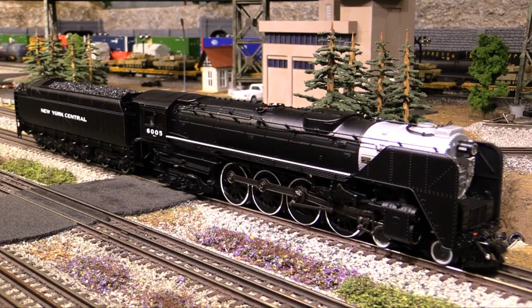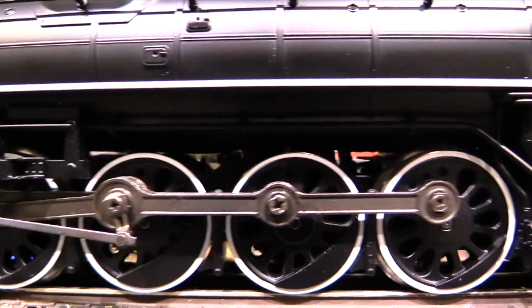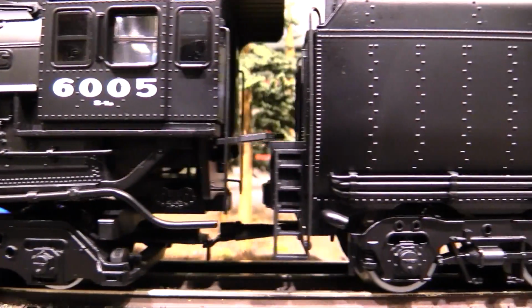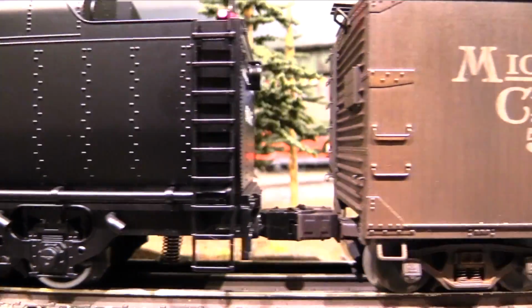So now let's talk about the Vision Line Niagara that we have here. Lionel offered this engine in their 2018 Volume 1 catalog, and it was delivered toward the end of 2018. Now, they did 6 different versions of the Niagara. There's 6001, which is done in the black and silver New York Central paint scheme. There's 6005 that we have here, 6013, 6019, 6023, and then an unpainted pilot version as well.